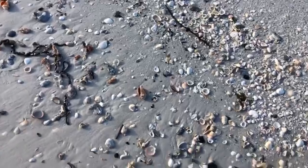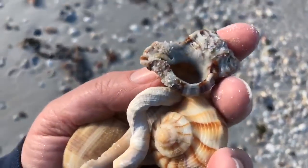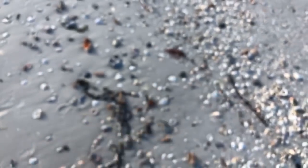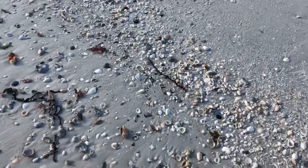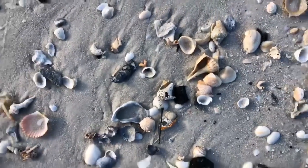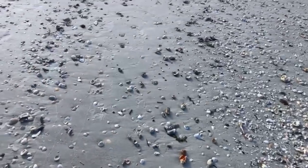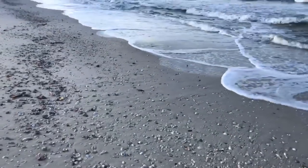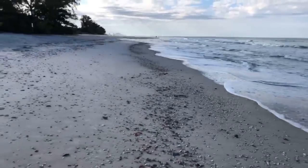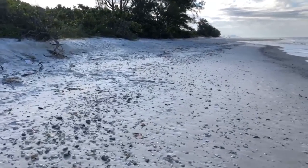Remember I said, oh, I'm going to walk back and I'm going to find something I missed. There's another. Another murex. Another apple murex shell. Walked right by it earlier. Nice little lightning whelk down there. I just can't imagine what I have just walked past. There's just so many shells out here. They're spread all around. Spread all over the place.